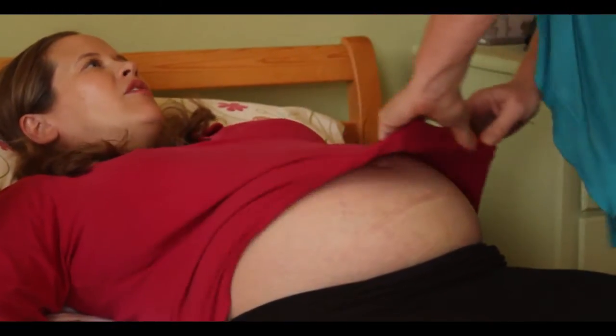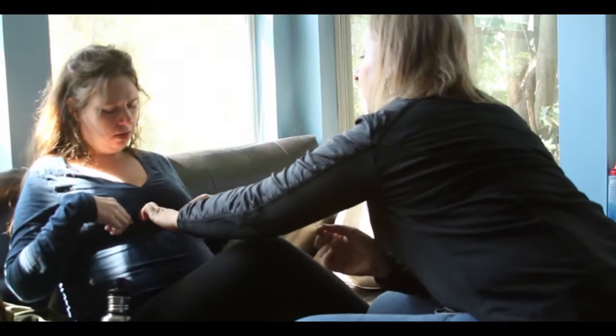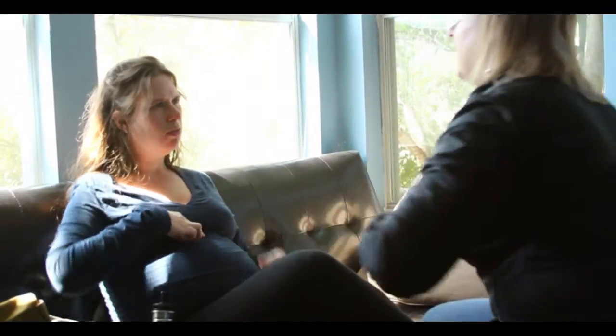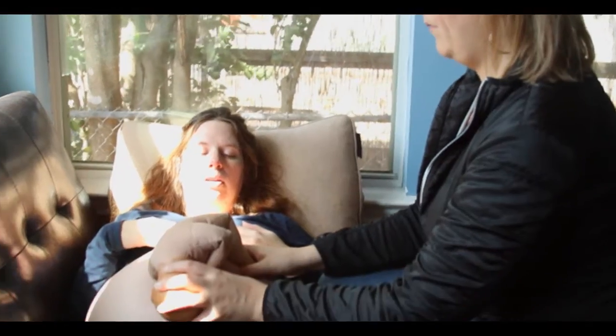So the rest of the visit is really just getting to know each other, figuring out what is going to be the best way to support you in labor and postpartum, working through any fears you might have, whether it's things left over from a previous birth or things you've heard about labor and birth. So by the time you get to your baby's birthday, you feel as confident and as supported as you can, because that's how you're going to birth the best.